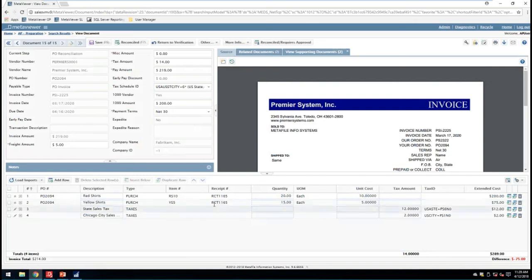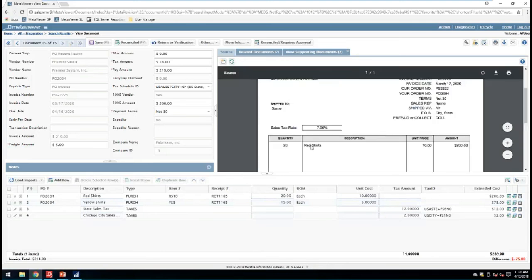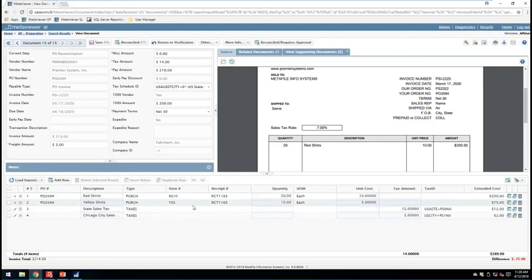So you can see down here, I can see all the receipts against that purchase order in our system. So receipt 1165, looks like we got 20 red shirts and 15 yellow shirts. I have a difference in the bottom right of $75. So now that means that there's something different. If I looked at the document itself, it's just for the red shirt, so it's not really for the yellow shirts.